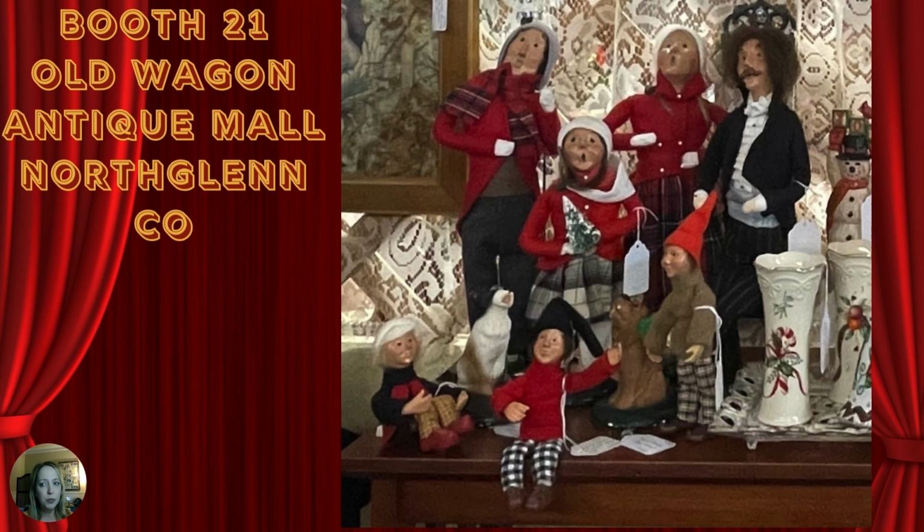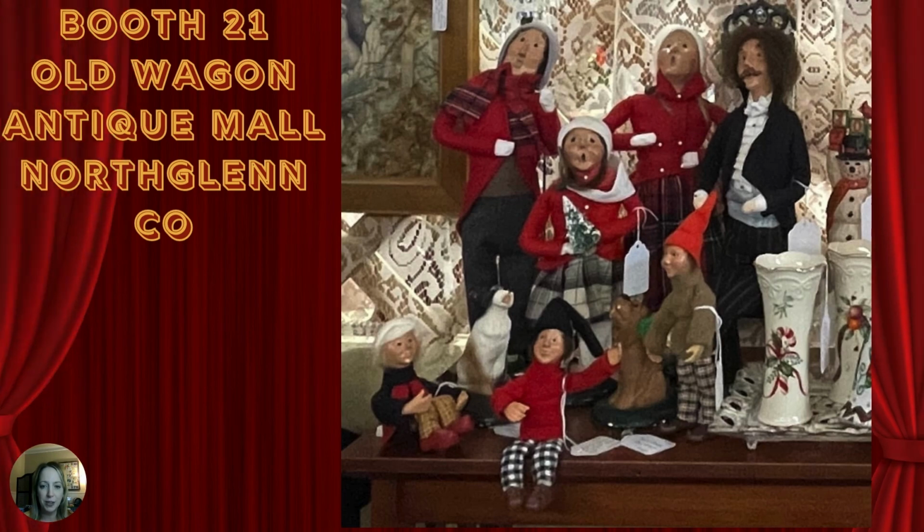Second was several pieces that became one sale to a single buyer. All these buyer's choice pieces, 9 total. Paid about $25 for all of them, and sold for $126.53. That's a super unique and awesome sale. And this again was booth 21, Old Wagon Antique Mall in North Glen, Colorado.